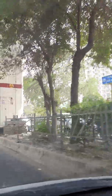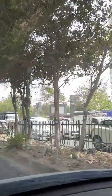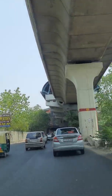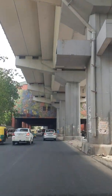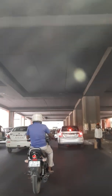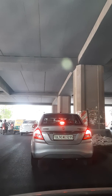This is Rithala Metro Station. AP Wonders. Good opportunities to have your flats. Now this is Rithala Metro Station of Delhi. This area is well connected through Delhi Metro. The Rithala line will extend towards Narela and Bawana industrial area.